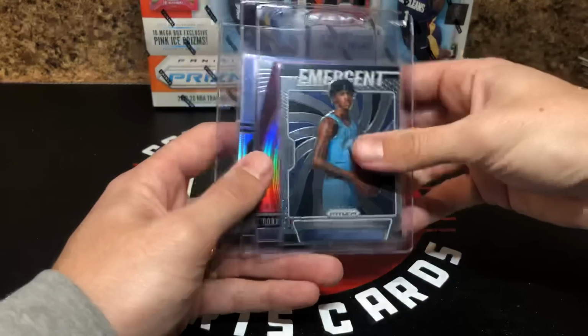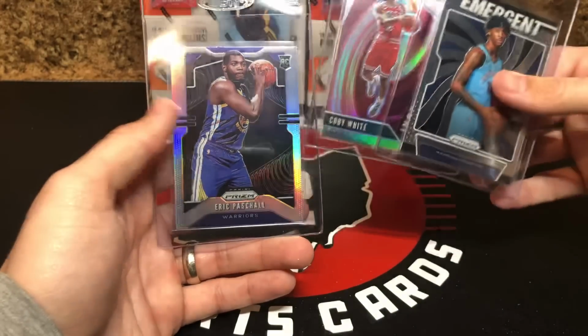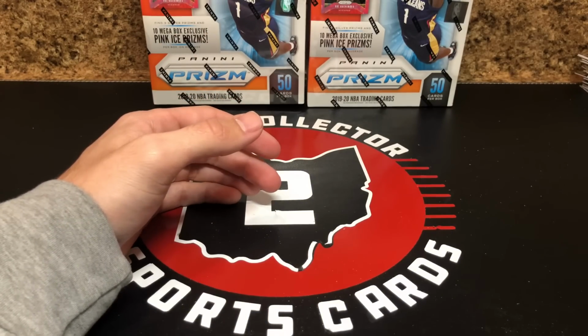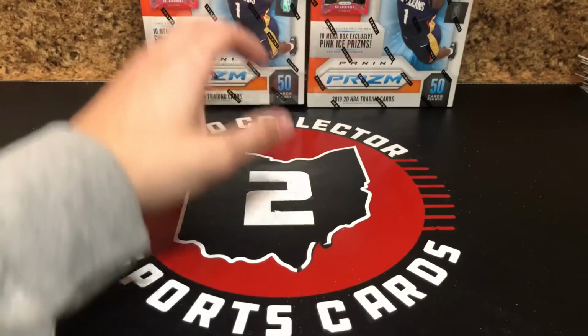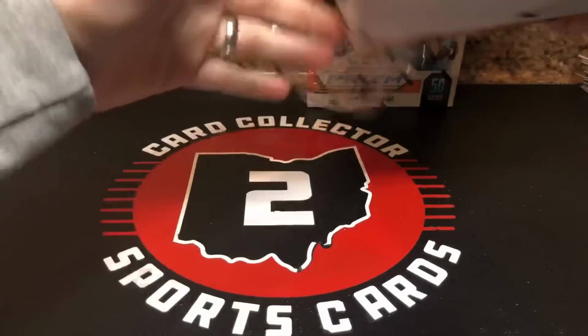But the best ones in that box, for sure, were these. Which I'm definitely okay with. That's a good silver to pull, so I'm actually really okay with that. Let me move these off to the side. Alright, so that's what we got so far. Two left. Halfway there. We're making some progress.